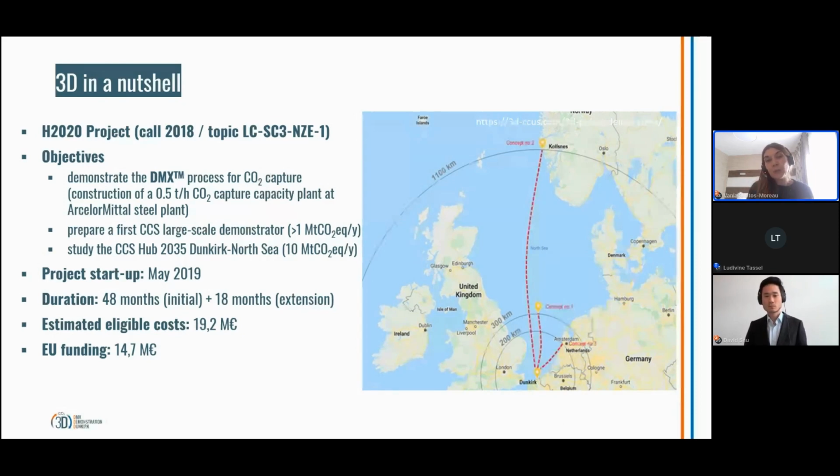And for this, in the 3D project, we analyze different storage sites. One is near the UK. The second one, which we call the Dutch case, is in interaction with the Port of Rotterdam projects. And there is another case, which is for us the most developed case, which is the storage near Norway, in interaction with the Northern Lights project.